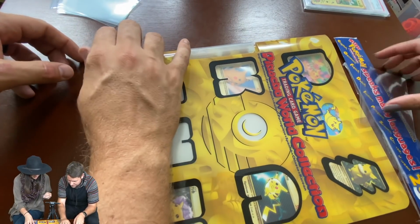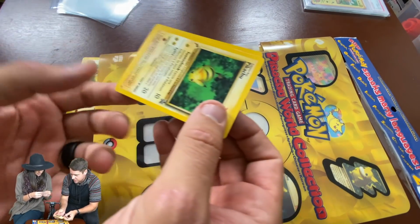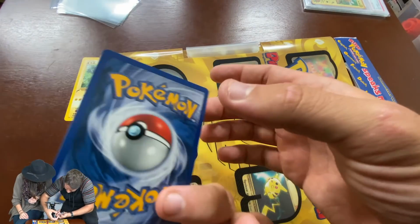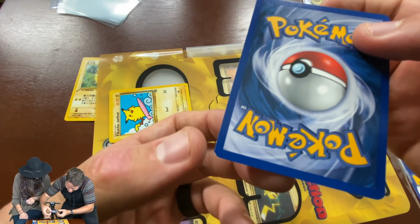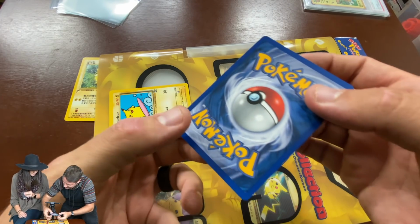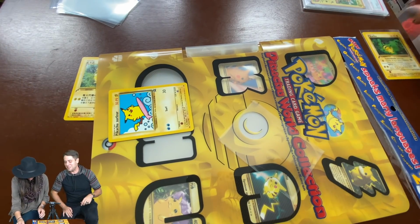Oh no. I hope it's not the English one. All right, we have the Italian baby Pikachu. It looks pretty great. I don't see, uh-oh, guys. Oh no, that's exactly what I was worried about. Maybe it's just that one. That is definitely not a 10. All right, but let's still put it in a sleeve. That's a bummer, guys. That's not what I wanted to see.